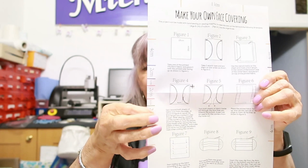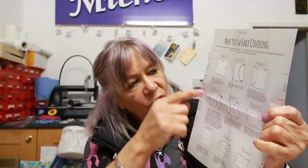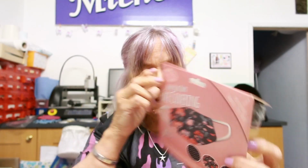It tells you where you fold your fabric. It's got the marks across the top and down the side for folding your fabric, and you've got your complete details there. So I'm quite pleasantly pleased with that. I picked it up and I thought, should I really go for that one? You can make your own. But to be honest, because it's becoming compulsory, and because we're going to have to use masks at least right till next March, I figured the more masks I have, the better. So that was the make your own face covering.